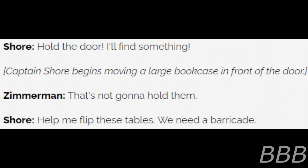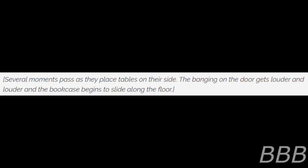Captain Shaw begins moving a large bookcase in front of the door. That's not gonna hold him. Help me flip these tables. We need a barricade. Several moments pass as they place tables on their side. The banging on the door gets louder and louder, and the bookcase begins to slide along the floor.